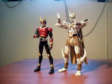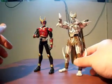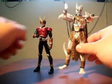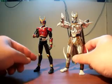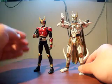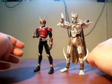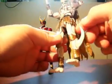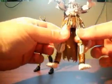Yeah, just the paint application, the sculpt, the fact that I can't find any of the typical manufacturing flaws that I would find in other figures like Kuga here, which is a regular mainline release SH Figuarts figure. This has seam lines, this has nub marks that are visible. N-Daguva-Zeba here doesn't show anything like that. I don't see any seam lines, I don't see any nub marks.